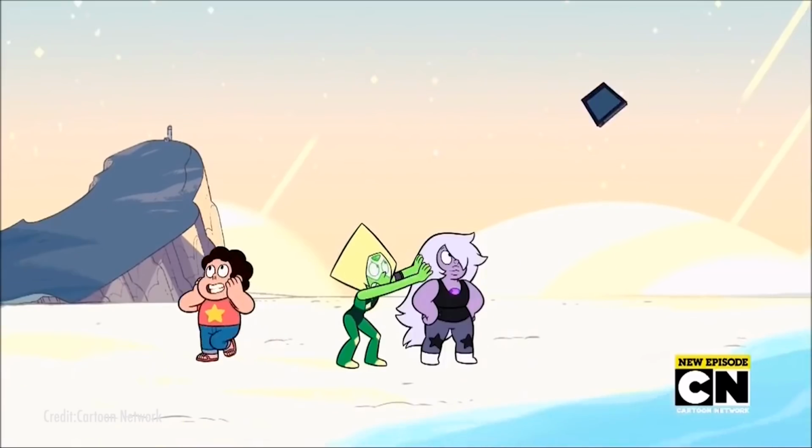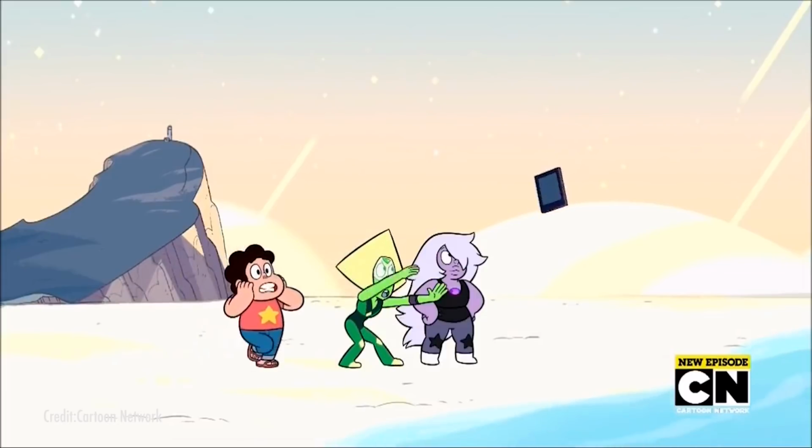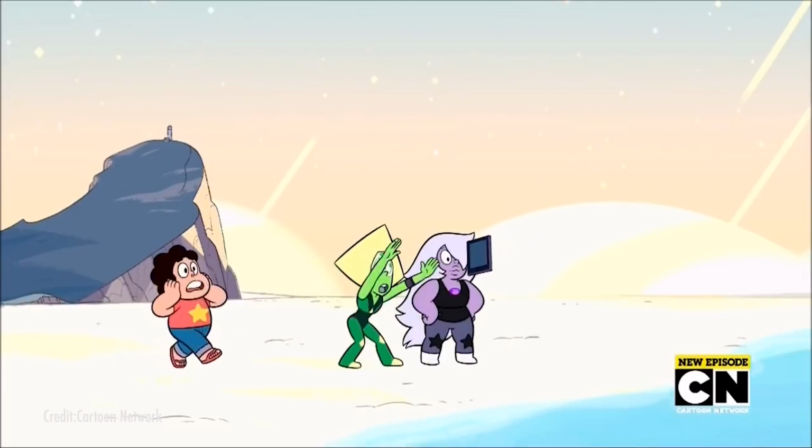Maybe this is why animated Peridot has magnetic abilities. Do you know what this means? You can open really tight jars. You can remove staples without a staple remover. You can open doors without having to touch them after you wash your hands. Or it could just be her magnetic personality.